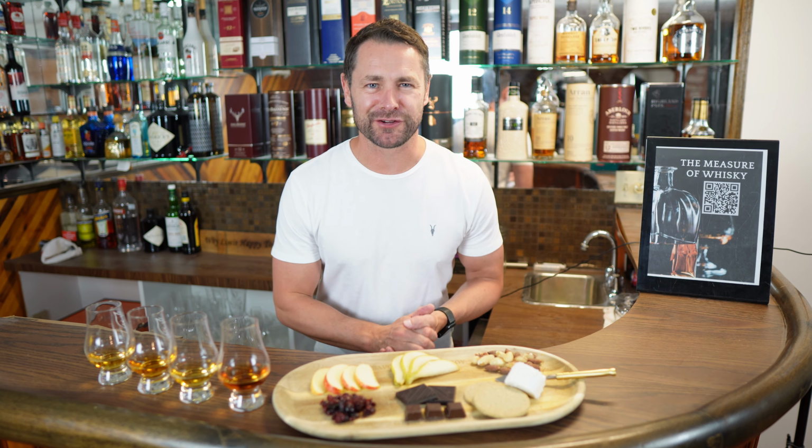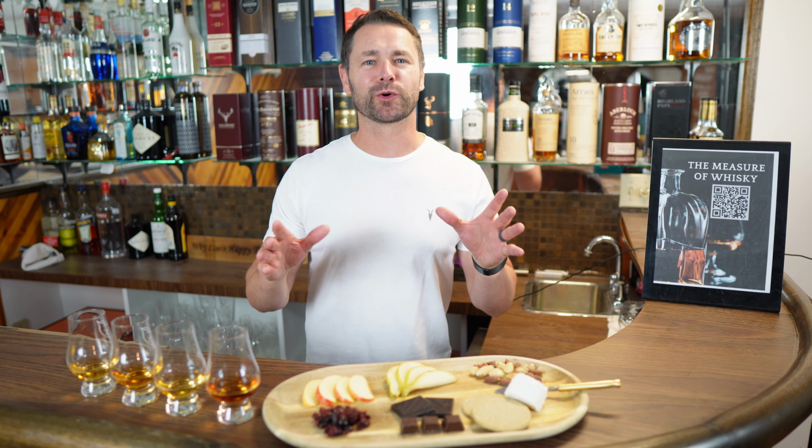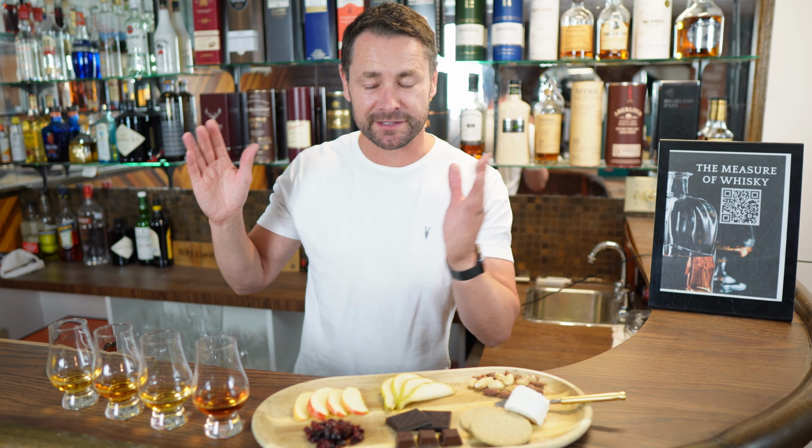Hello and welcome to the Measure of Whisky, where we discuss all things Scotch whisky. This week we are going to discuss food pairings with unpeated single malt Scotch whisky.